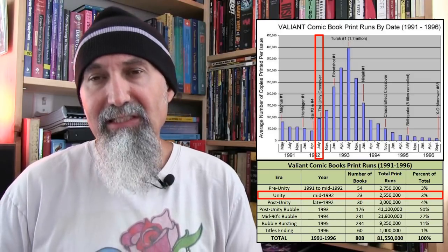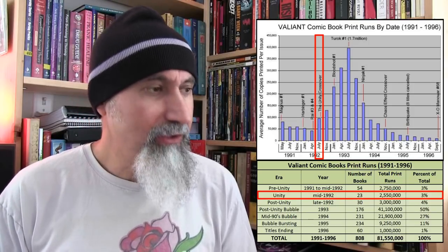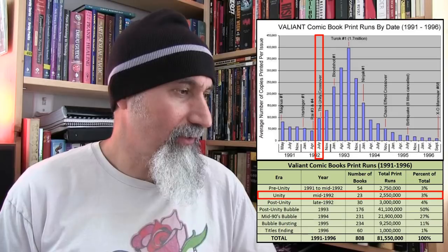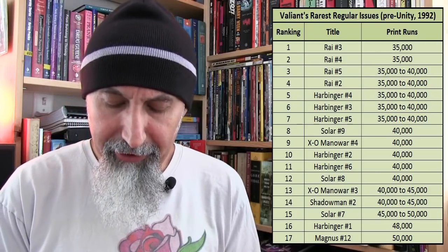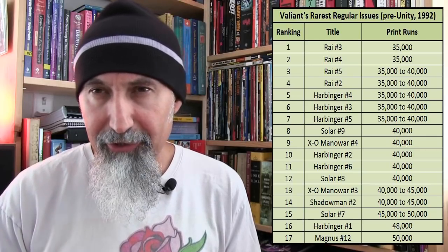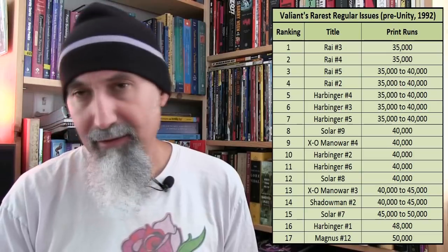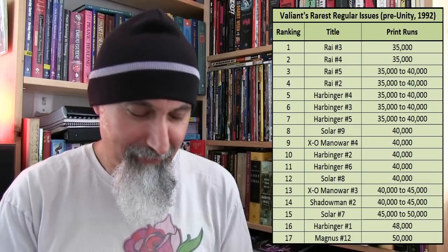Once that crossover happened, Valiant Comics sales just kicked up huge, because it was an extremely tight story. It was fantastic, right? But what you're going to see in the next table, let me take these charts down, this table that you see here, is Valiant's rarest regular issues pre-Unity. So this is the 17 rarest issues pre-July 1992, right?